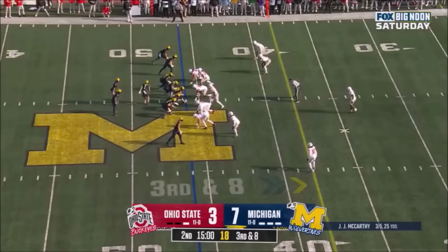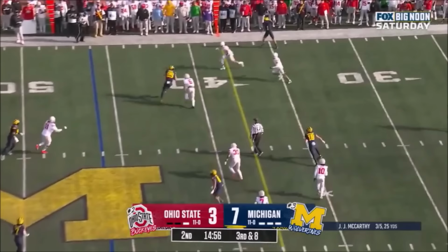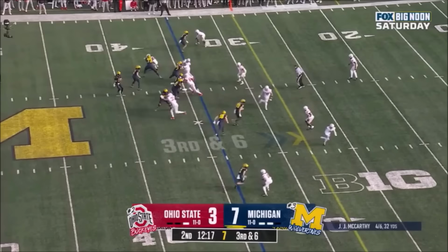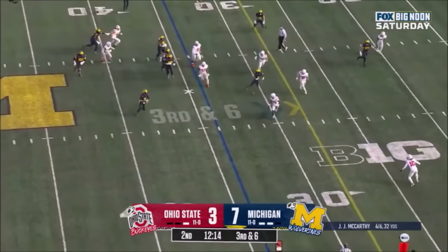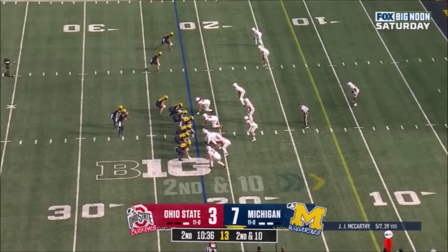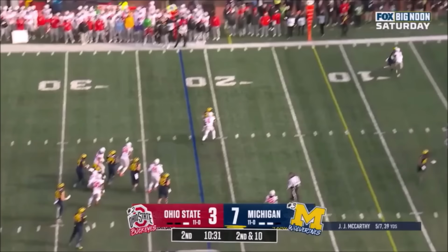McCarthy to throw it under pressure, underneath, and it's caught. This time, A.J. Barner. McCarthy steps up in the pocket. McCarthy looking. Can he get to the line to gain? Down and short. Play fake. They find the tight end. Play fake. McCarthy steps up in the pocket, throws sideline, incomplete.